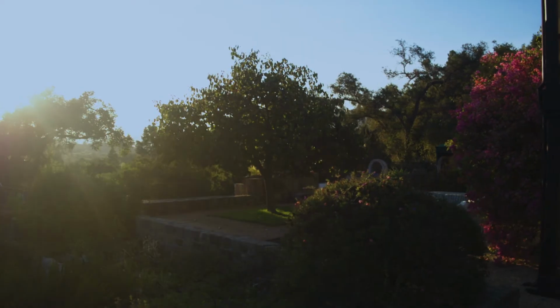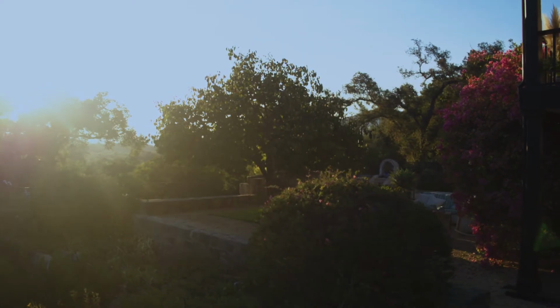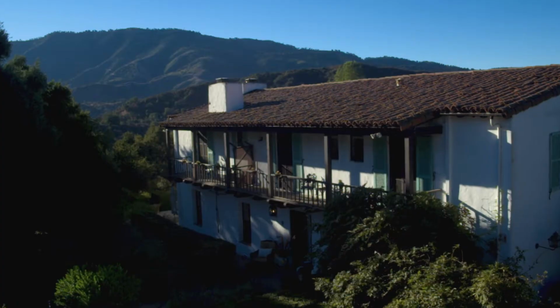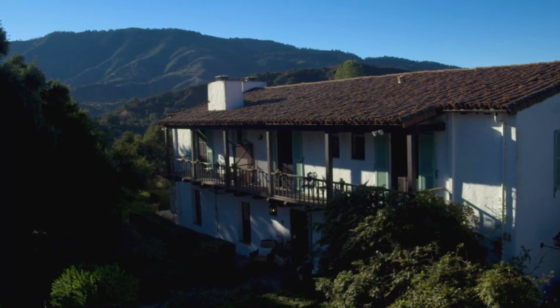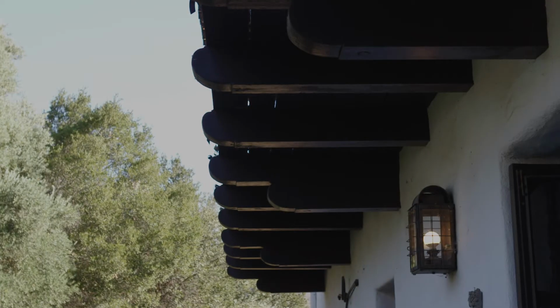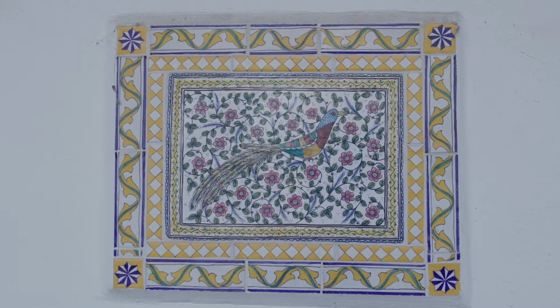Yeah, you get that nice light filtering through the valley oak trees. And you can see the mountains in the background, and how this house really connects to the landscape and makes a beautiful statement. And did you see all those original tiles too? Yeah, those were really cool.